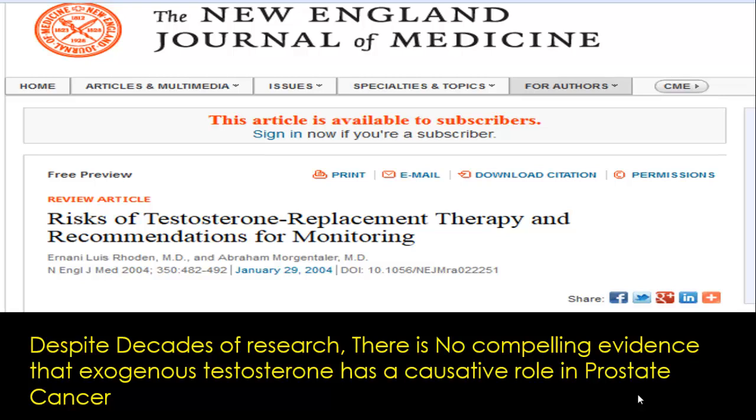This was another study by Dr. Roden and also Morgenthaler out of Harvard in New England Journal of Medicine, 2004. Now, so why are the urologists today still telling you to stay away from it? Despite decades of research, there is no compelling evidence that exogenous testosterone has any causative role in prostate cancer.